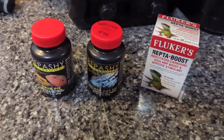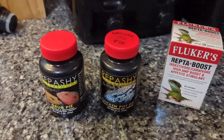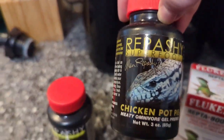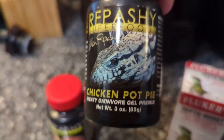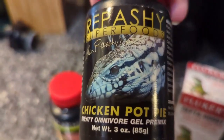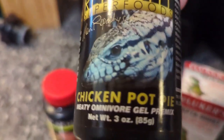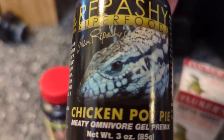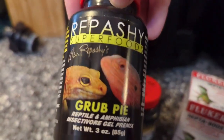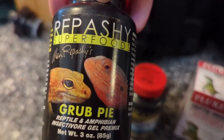And you can see he does not give a care in the world. So these are my go-tos when I am having issues with my kids eating, as far as supplements. I have this Repashy chicken pot pie. I use that for my PBS, my Peter's Banded Skink. He eats some crickets, but just to make sure he's getting complete nutrition, I do give him this. It's a gel premix that you make, and they'll either lap it up, or sometimes I water it down a little extra and I syringe feed it.